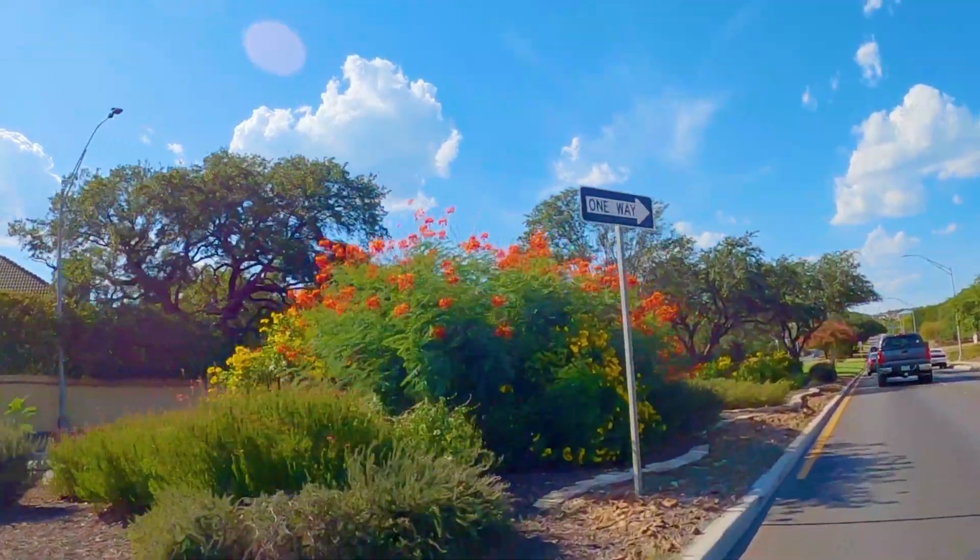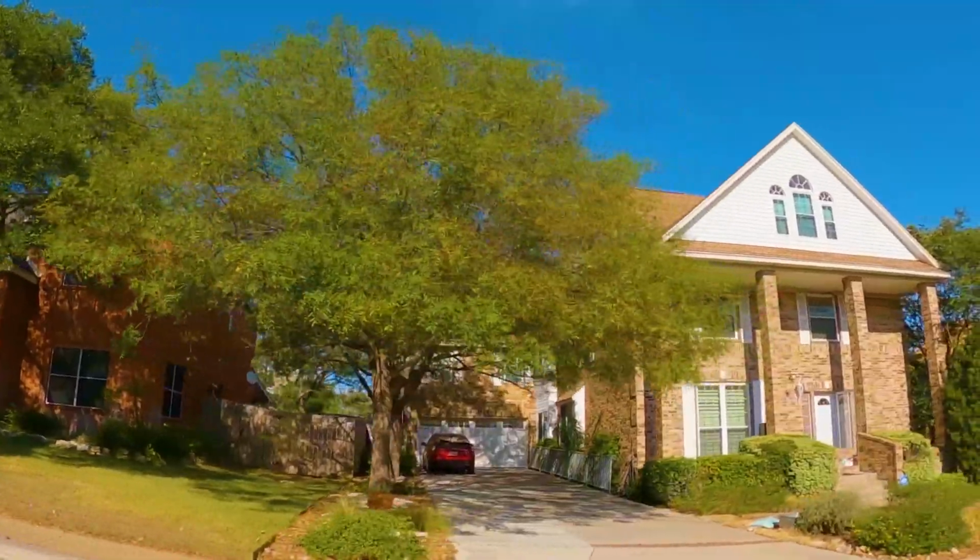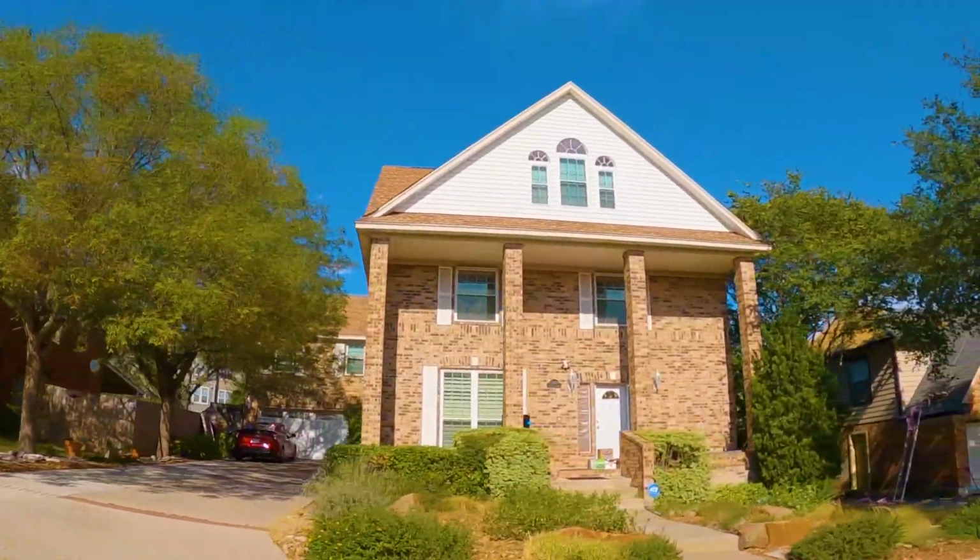As soon as you exit off Loop 1604 on the Stone Oak Parkway, one of the first things you'll notice is just how manicured, how well maintained, and how established everything is in this area. The HOAs in Stone Oak really do an amazing job of keeping everything beautiful.